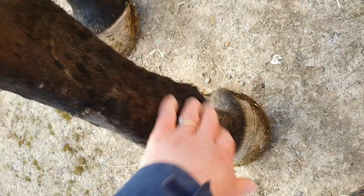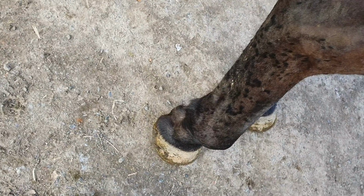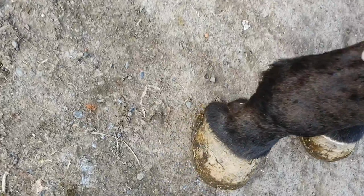Now we're going to have a little feel down the back legs. He's picked it up for me. Pop it down, sweetheart. Good boy. Okay, and yes, there's definitely some filling there. Let's just compare to the other side. So coming around to the back leg. Good boy, Stormy. Pop it down, sweetheart. Good lad. You're just trying to be helpful, aren't you?